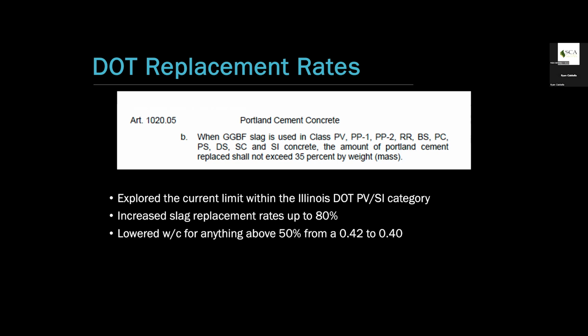And because of that 50% limitation placed on F3 exposure classes, for anything over that 50% limit, we reduced the water cement ratio, which was dictated by the IDOT spec at 0.42, down to 0.40, just to help enhance the potential durability characteristics. And then also explore what that looks like in terms of workability, right? Obviously, we know as we go to higher replacements of slag, due to the angularity, there may be a little bit more water demand. So if we do that, not going too far, down to a 3.5 or 3.6 or something like that, what does that look like in terms of actual concrete that we can place and that our contractors feel comfortable with?